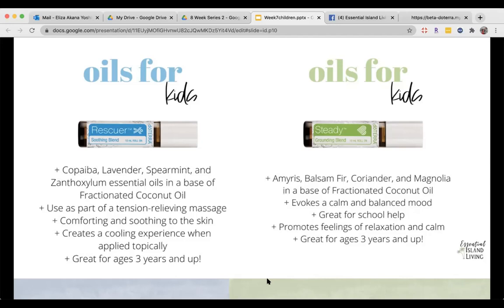Used as part of a tension relieving massage, comforting and soothing to the skin, creates a cooling experience as well. I feel like both Tamer and Rescuer could do that, providing a cooling experience. And then last but not least is our Steady grounding blend. So kind of an alternative for our Balance, and it helps to keep a calm and balanced mood. Great for school, promotes feelings of relaxation and calm.